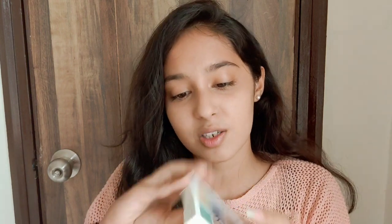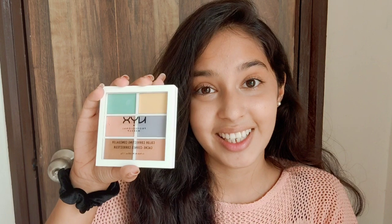The shades of this palette will work as the cherry on the cake to your makeup kit, because at this price, the cost of this product is 1325 rupees. It is definitely a must-have product. Lots of brands have provided us a color correcting stick, and that costs minimum 600 rupees. So as compared to that one, this one is the must product.